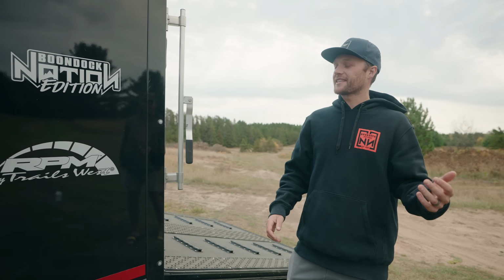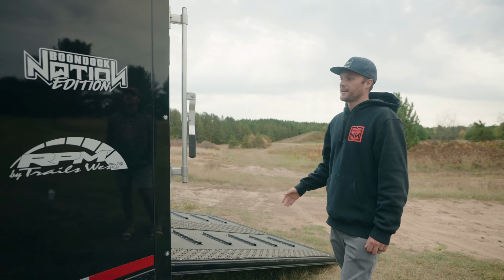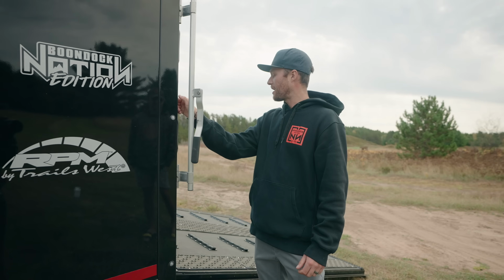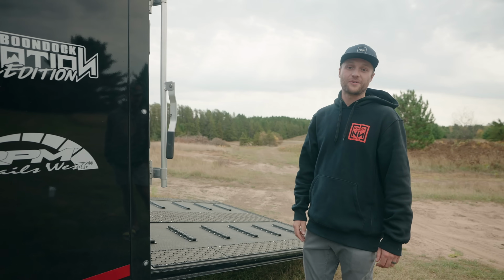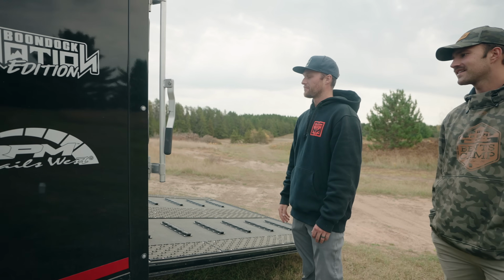One last thing on the outside to talk about before we head in is the rear ramp. Standard on the Boondock Nation edition, we have the power rear ramp. It's a pretty sweet feature. Just really takes the effort out of having to lift the door up at the beginning and the end of your ride. It's a nice, slow, controlled movement.